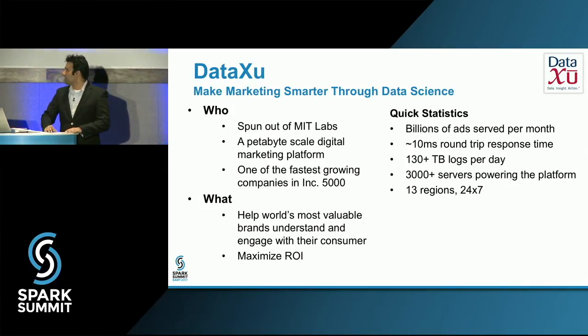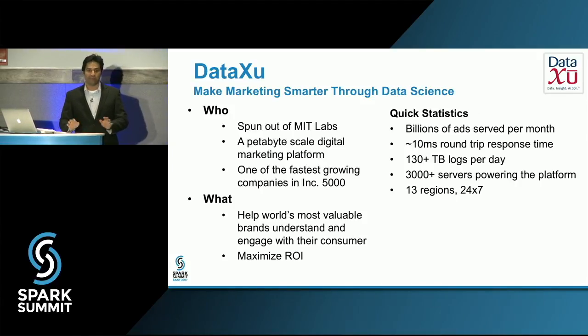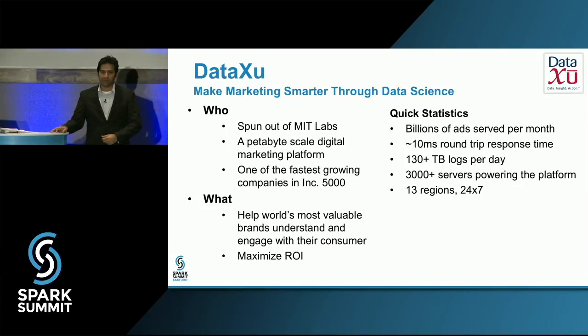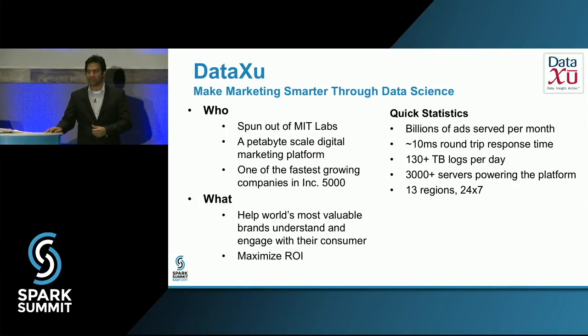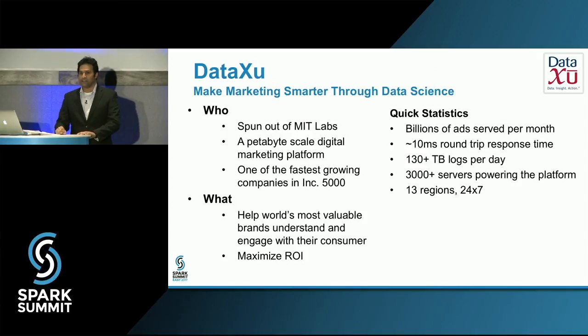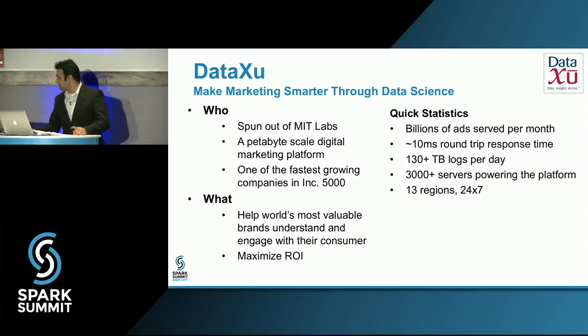So who is DataXu? How many of you have heard of programmatic marketing so far, just to get a feel of the room? All right, few of you. So DataXu, our mission statement is to make marketing smarter using data science. Our company was spun out of MIT labs, and there was a technology we started using in marketing. What we do is we use machine learning to make smart decisions on what inventory we can buy. We serve more than 1 billion ads every month. The machine learning algorithm we use is very fast. It has to make real-time decisions under 10 milliseconds. And we generate a lot of data, and that's why we're here, of course.